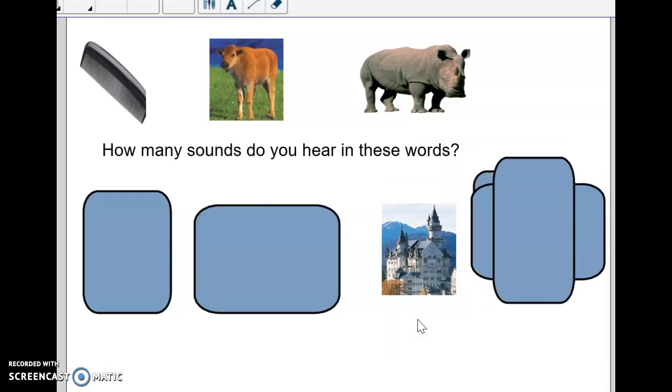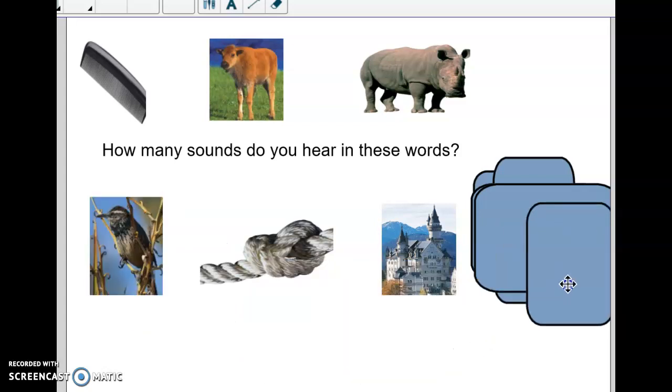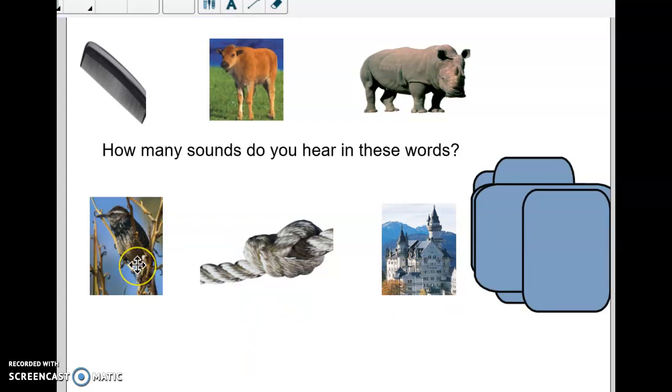Castle. Knot. And wren. This type of bird is a wren.